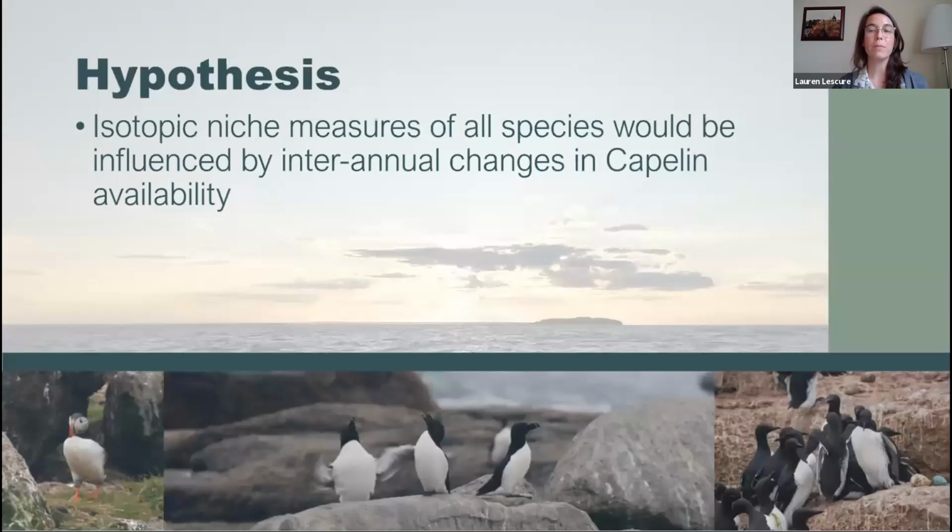So the main goal of my study was to examine how the isotopic niche measurements among 3 alcids, the Atlantic puffin, the razorbill, and the common murre, are responding to interannual changes in capelin biomass across 3 different years. And we hypothesized that the isotopic niche measures of all species would be influenced by interannual changes in capelin availability.